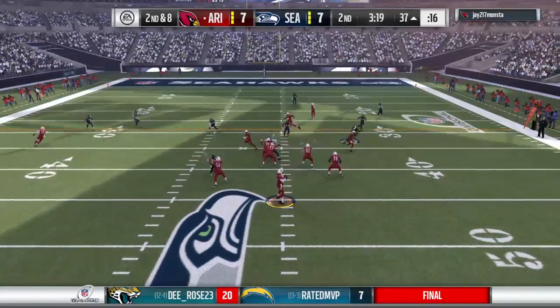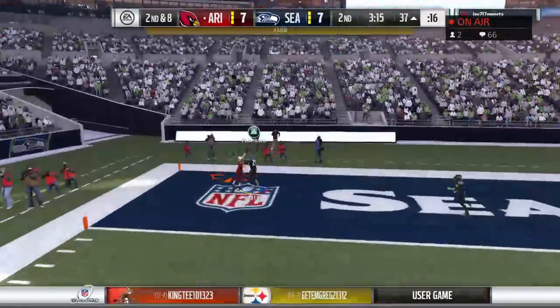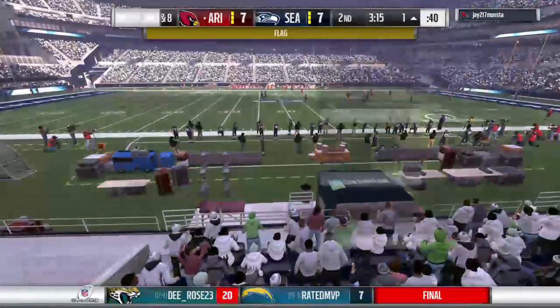They'll try to throw now. Brissett. He's got time in the pocket. He's going to air one out. And too much on that one. It's out of the back of the end zone, incomplete.